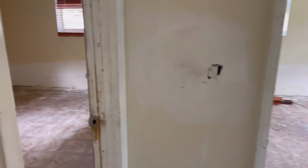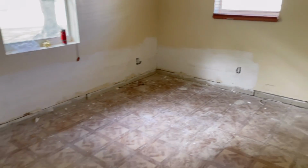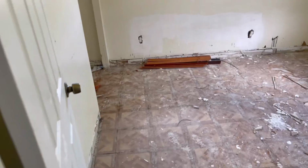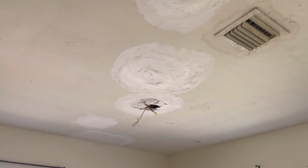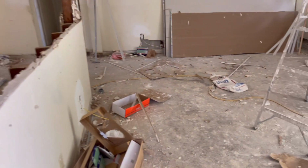So where should we start first? Let me just show you guys the rooms first. Patchwork has been done. Still working on the floor. This room, see the ceiling. Bathroom still remains the same. All right.